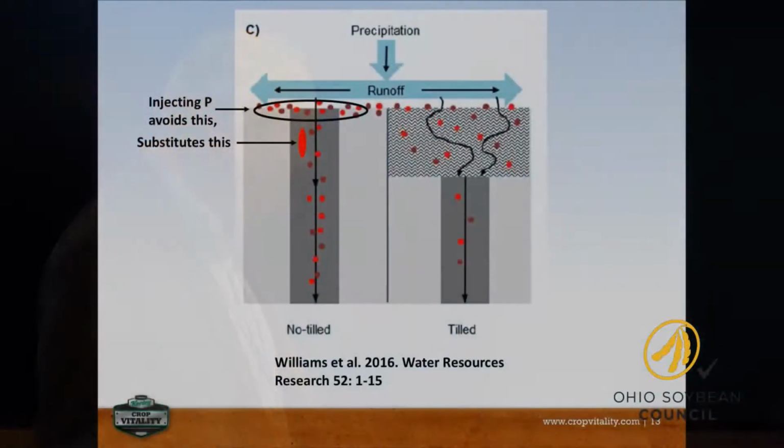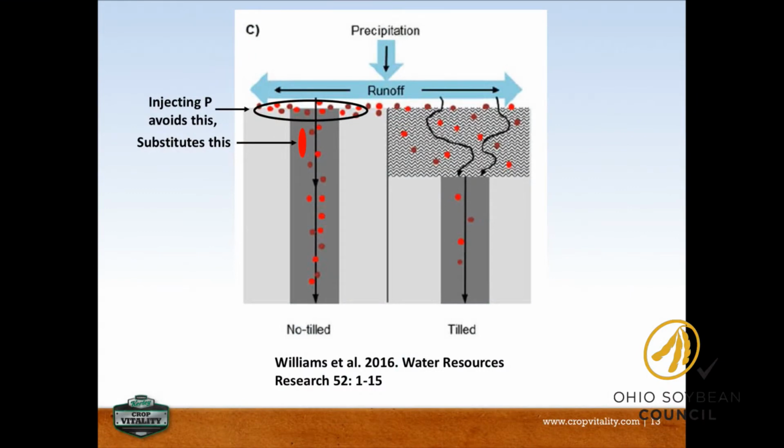And so we really need something to address that situation with no-till. And so injecting P avoids that surface runoff going to those macropores and down, and substitutes a band like I've described there. And so you'd ask, does that help reduce P runoff?